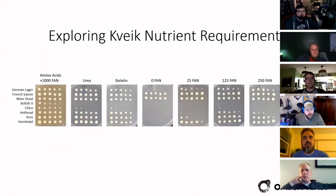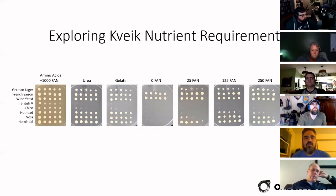So early on, when we were exploring some of the nutritional requirements of Kveik, we did this experiment to see if they could tolerate very low levels of FAN, and different types of nitrogen. In these plates, the first plate is amino acids. Everything's totally happy on amino acids. Urea, gelatin, and the remaining ones, we used diammonium phosphate (DAP) as the nitrogen source. So not organic amino acids, but inorganic nitrogen. If your only source of nitrogen is DAP, the yeast has to synthesize all of its amino acids from scratch. There are no exogenous amino acids available. They have to make everything from carbon and nitrogen.